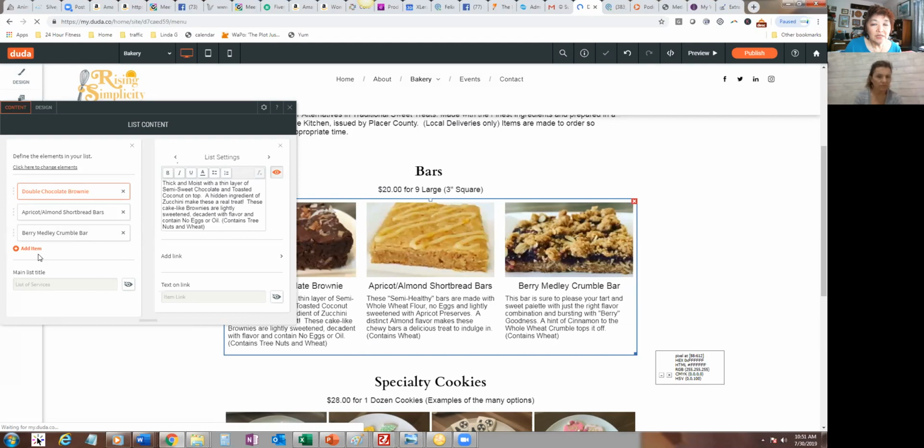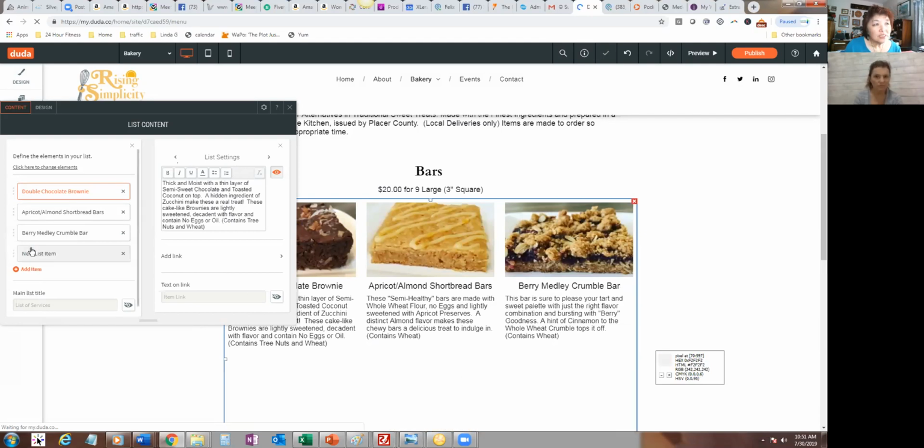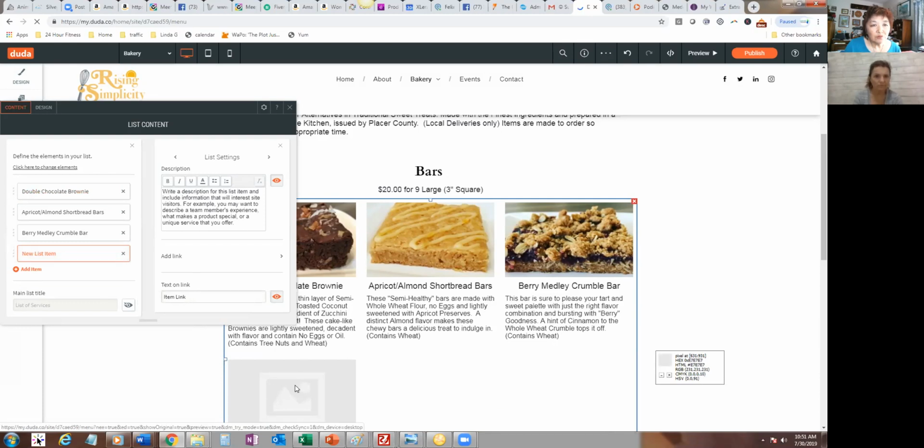And then you can add elements to it. So if you wanted to add another row, just hit the add and you'll see how it added and says, what's the picture you want? What's the title? But the 3 across was good because that's what kind of fit for what you had for bars.